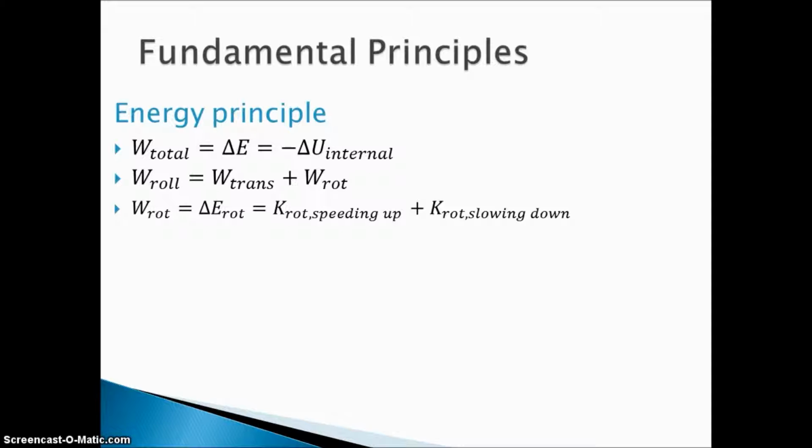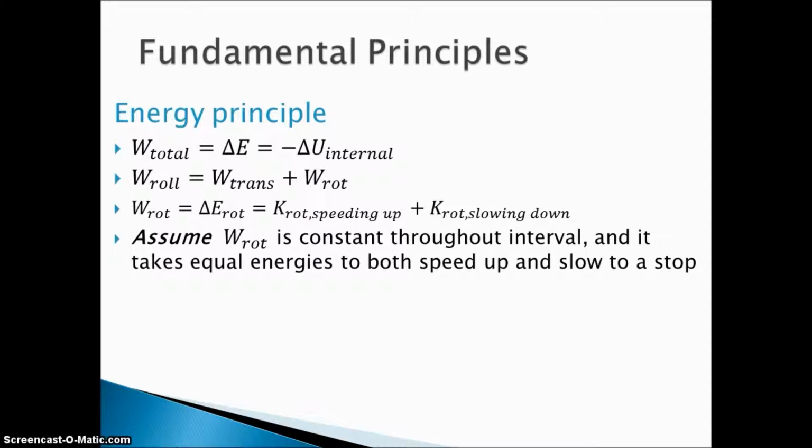To do the analysis, I decided to assume that work of rotation is constant throughout the interval, and that it takes equal energies to start at rest and speed up to a maximum rotational velocity, then slow back down to rest from that maximum speed. In thinking this way, we find this equation. We know that rotational kinetic energy equals 1/2 times moment of inertia times angular speed squared.